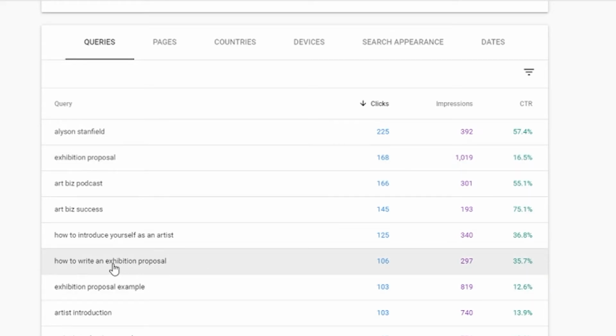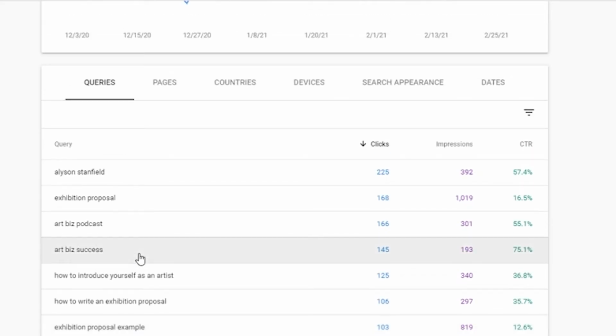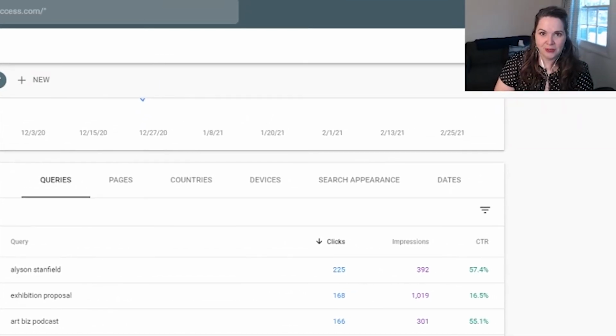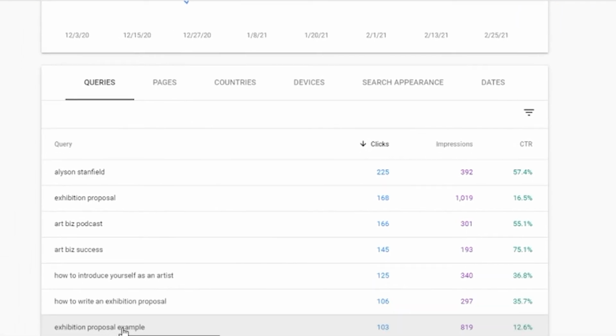We see more people look for how to write an exhibition proposal example. Those are basically all the same keyword, right? These people who are searching for exhibition proposal, how to write an exhibition proposal example, they're all looking for the same thing. So when I've talked before about keyword clusters, about the idea that you can show up for different search terms for the same intention, that's what I'm talking about here. When people are looking for exhibition proposal, they may go into more detail or less detail in their search terms, but they can still find the same information.